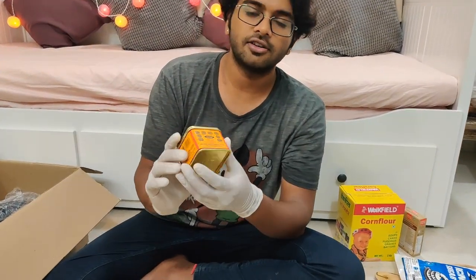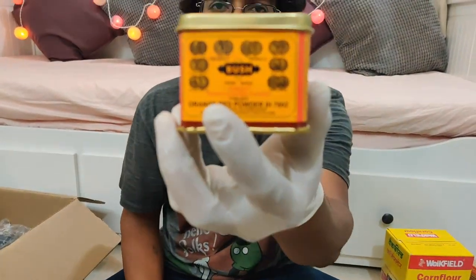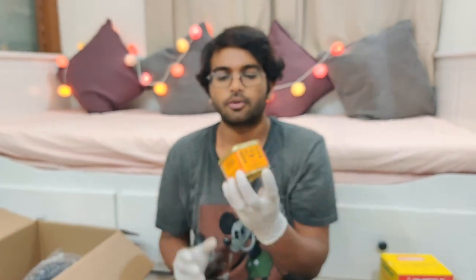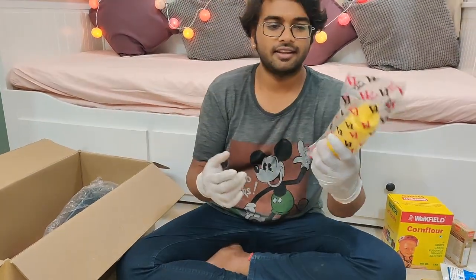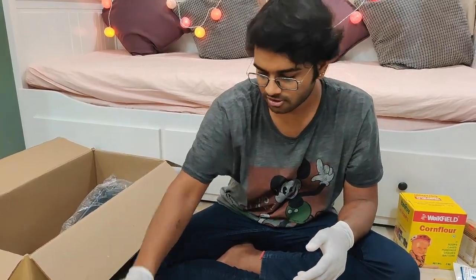And okay, this is some food color. I know food color is not advisable, but we sometimes use food color in order for the food to look really good, especially for the photos at least. So we just bought a food color and some squeeze pouch. I think this can be used for toppings and stuff. So we just bought this to put some sauce.